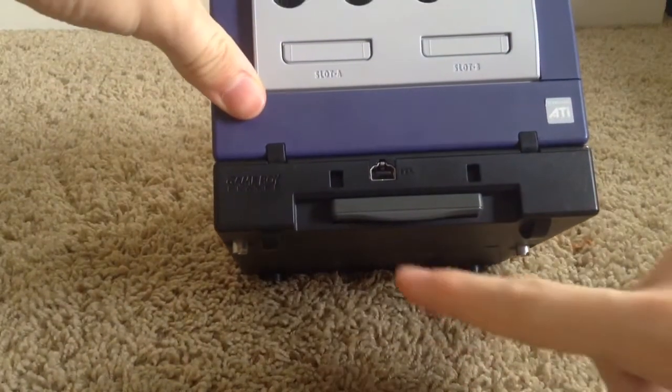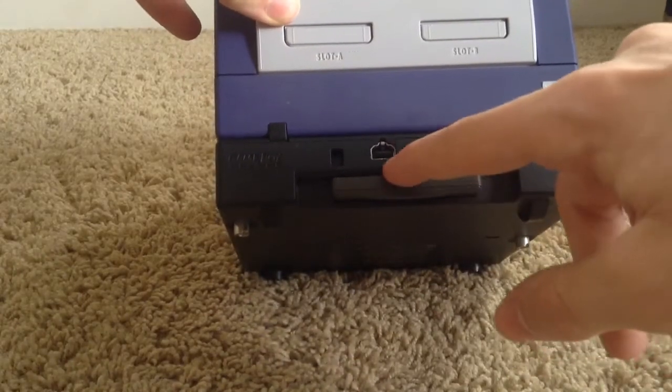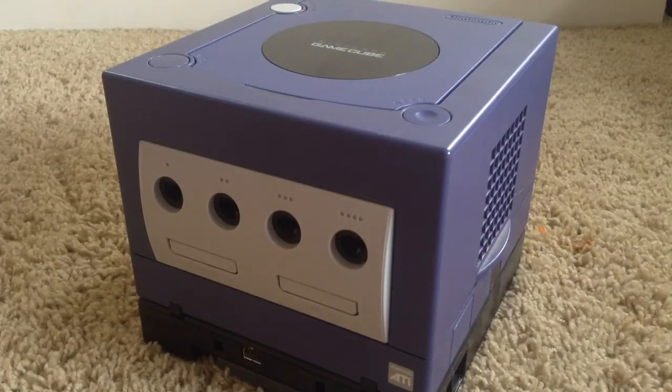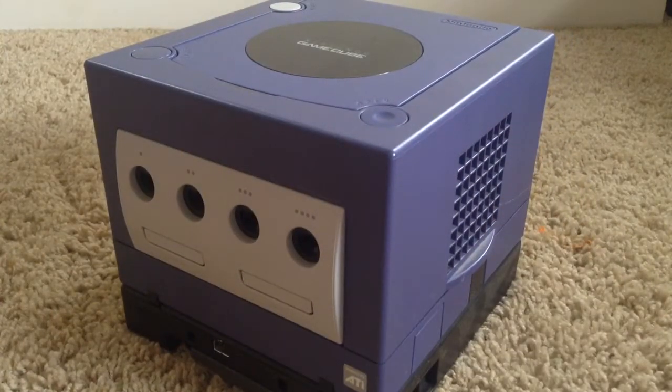Not only that, but it also had an extension so you could plug in your Game Boy Advance cord into it and play it like that. And you could play any Game Boy game. You could play the Game Boy Color, the Game Boy Advance, anything. It was really a unique add-on.